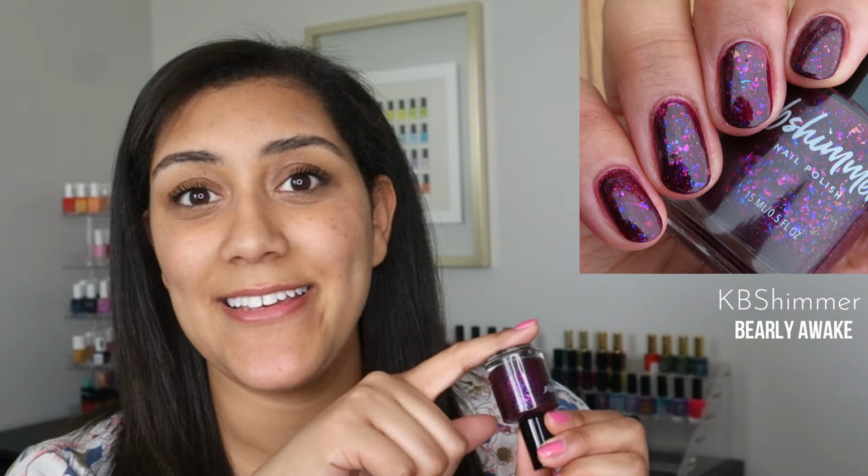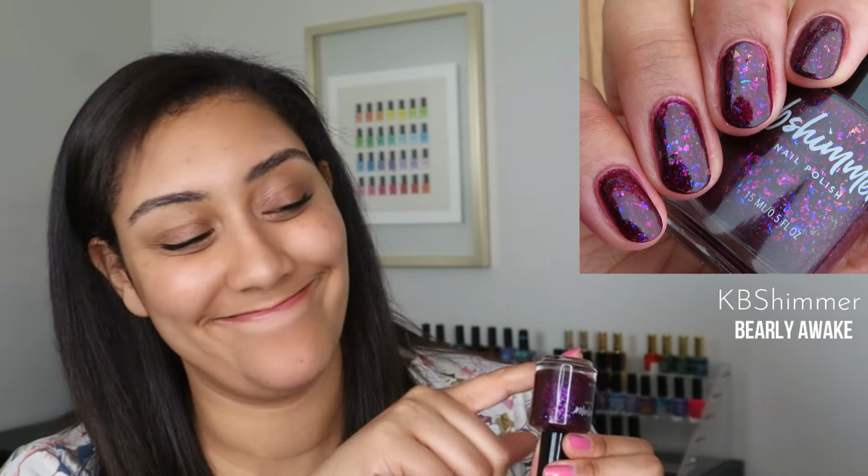I think it was 2020. Wow. I got this 4 years ago, and it still transitions. That's wild. That is actually wild, and I've not kept it in a dark area the whole time. My KB Shimmers are now in an Alex drawer, but they haven't always been. And this still transitions, and it transitions like that.